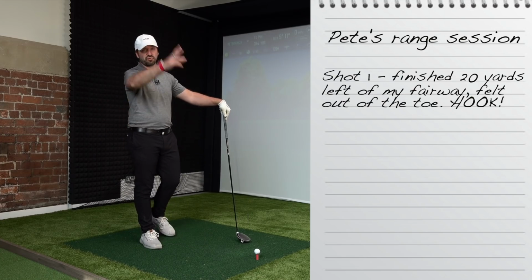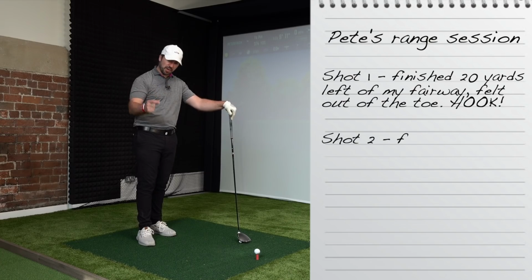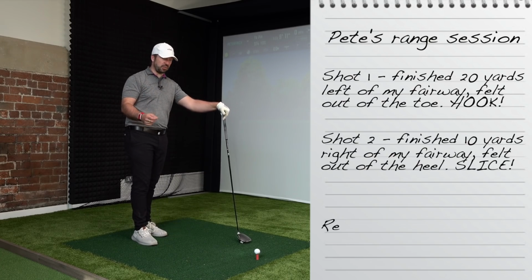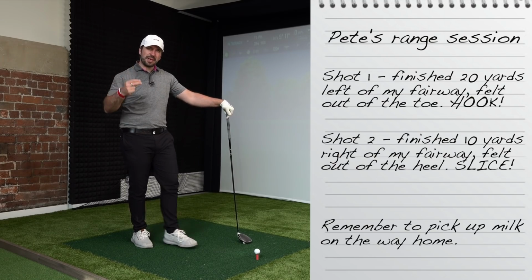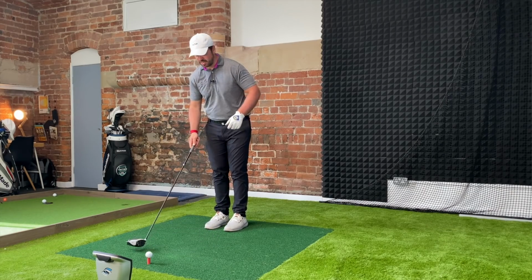So if you carve one right, for example, and it finishes 10 yards to the right of your fairway, mark down, right, 10 yards, and then how the shot actually felt. So was it heel, was it toe, and was it a slice? Or did you push it? Everything about that shot, note it down. So I'm going to hit 10 shots here. I've got the sim driver.